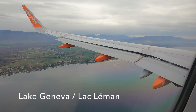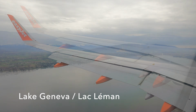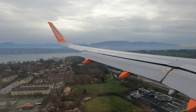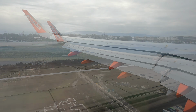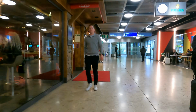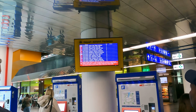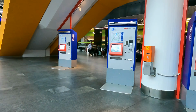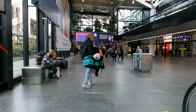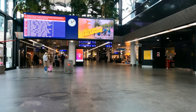And you join me today as my morning flight descends across Lake Geneva into Geneva Airport. And once through passport control, I'm straight out into the airport, taking the pretty short walk along to the railway station. And as you enter the station area, there's a departure board and some ticket machines. But I won't be needing them as I'm starting another Interrail trip.